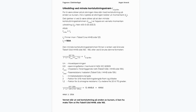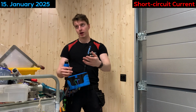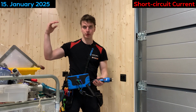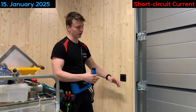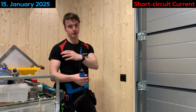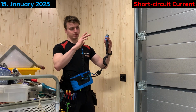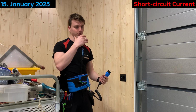And there are some factors to this. In this case, with the fuses I have installed, I have to be above 150 amps in order for the fuses to break as they should. So if I measure under 150 amps here, that means I have to switch the fuse with another type of fuse that can take that low amperage. A little bit hard to explain, but it's basically just a way to check if the fuse will break in the case of a short circuit.